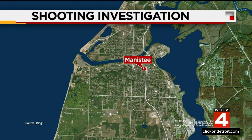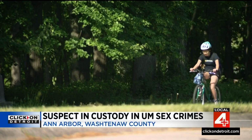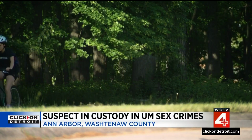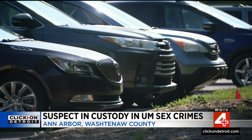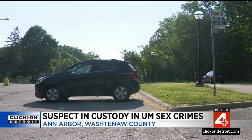University of Michigan police arrest a man suspected in multiple sex crimes across Ann Arbor. Police say a man exposed himself to 2 women and groped another on the North Campus late last month. A similar incident was reported to Ann Arbor police. Now, police initially said they believe that all these incidents were connected.